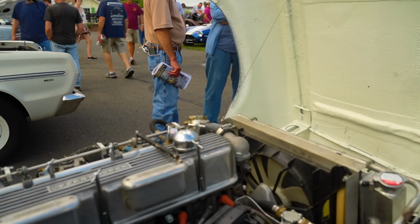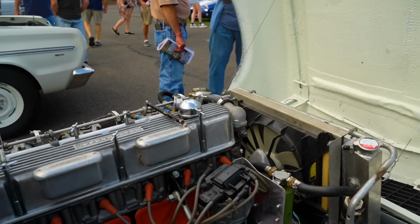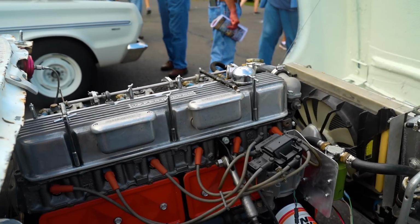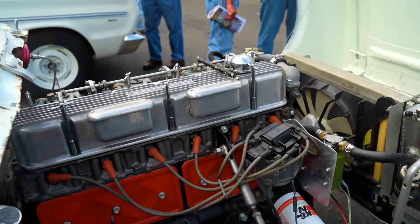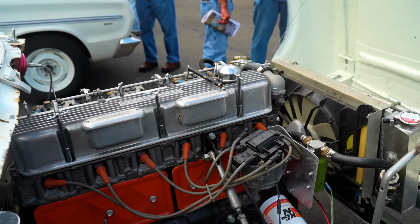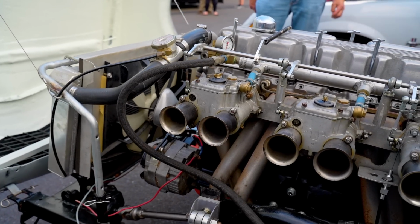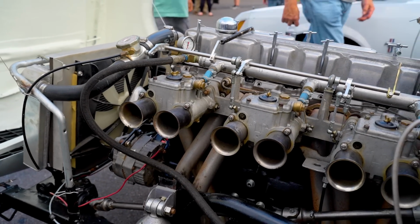This is not a common engine that guys are running. Three two levers. Four speed. Four three two barrel levers. Side drafts, of course.